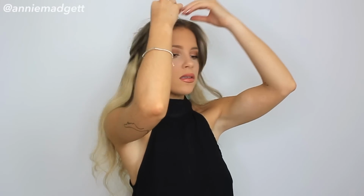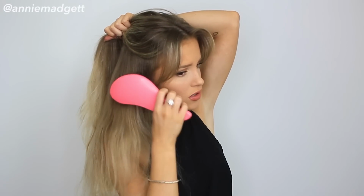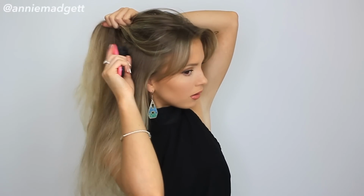I put my hair down, and what I do is I brush the extension roots in. So as you can see, once I brush over the top of it, okay, so I've now got some more hair. So we are now ready to curl.